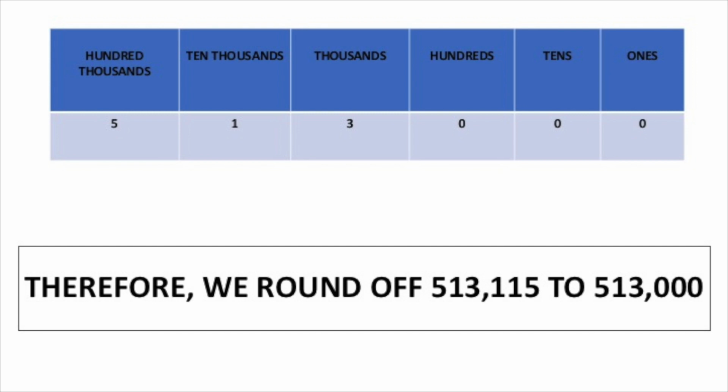Therefore, we round off 513,115 to 513,000. Yes, because the 1 in the hundreds is less than 5, we just go down to the nearest thousand, which we already have. 513,000.